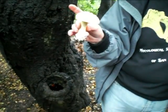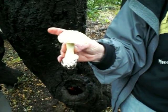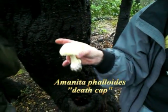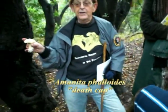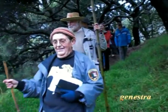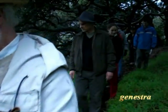35 years ago, to find this mushroom, this mushroom would have been a star at the fungus fair. We would have put it under a bell jar. Today, there's enough in this park, probably every year, to take out all of Alvarado Road because they love it. That's Ginestra. It's very poetic. It's wonderful in the Mediterranean, but here it's not good.